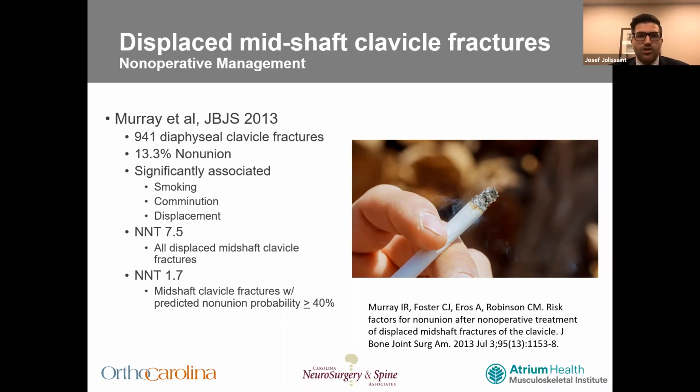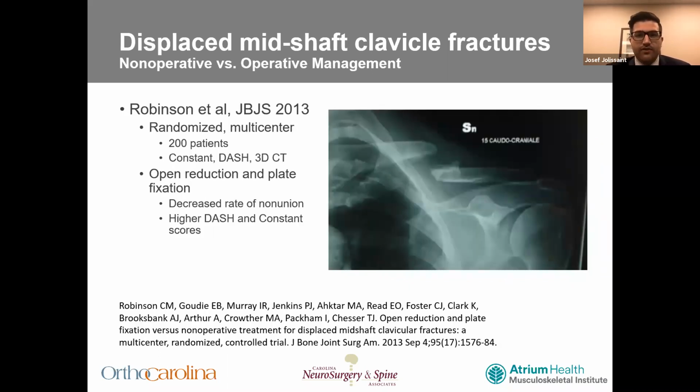Due to the increasing trend toward treating midshaft clavicle fractures with plate fixation, Robinson et al. performed a multi-center randomized controlled trial of 200 patients, comparing open reduction and plate fixation of displaced midshaft clavicle fractures with non-operative management. They published their findings in JBJS in 2013. They found that the rate of non-union was significantly reduced after open reduction and plate fixation as compared with non-operative treatment, and found that group allocation to non-operative treatment was independently predictive of the development of non-union. Overall, they found that DASH and Constant scores were significantly better after open reduction and plate fixation than after non-operative treatment at the time of the 1-year follow-up.